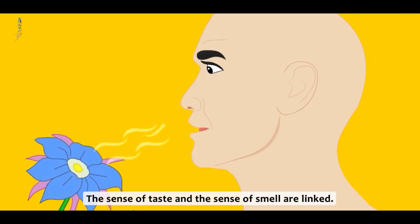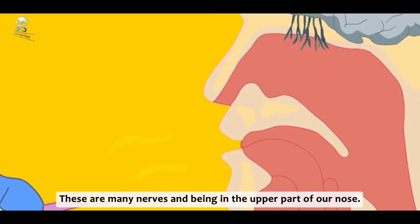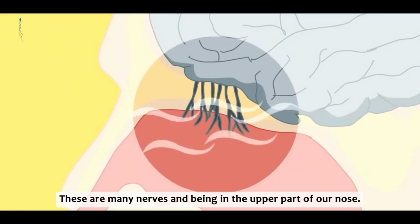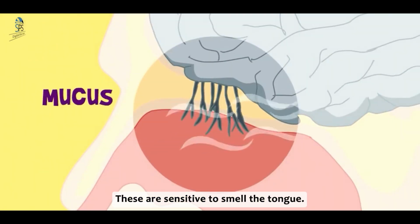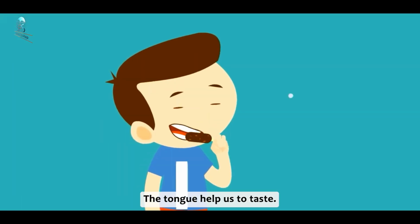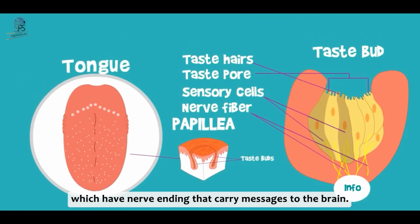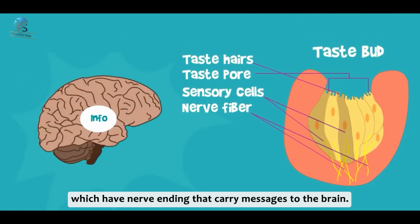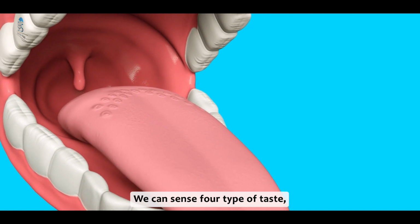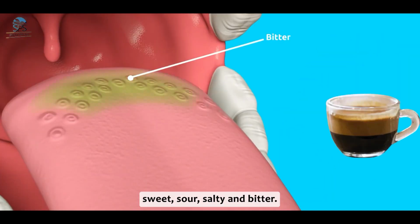The nose. We breathe and smell through our nose. The sense of taste and the sense of smell are linked. There are many nerve endings in the upper part of our nose. These are sensitive to smell. The tongue. The tongue helps us to taste. It has thousands of taste buds which have nerve endings that carry messages to the brain. We can sense 4 types of taste: sweet, sour, salty and bitter.